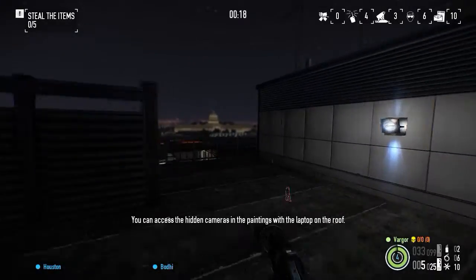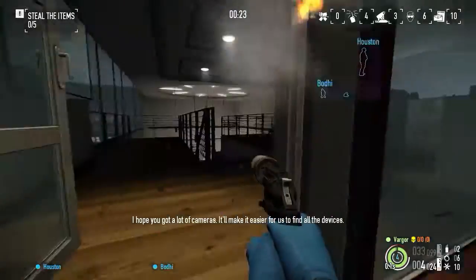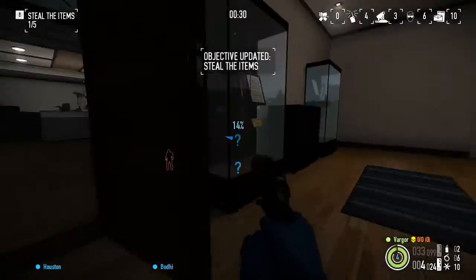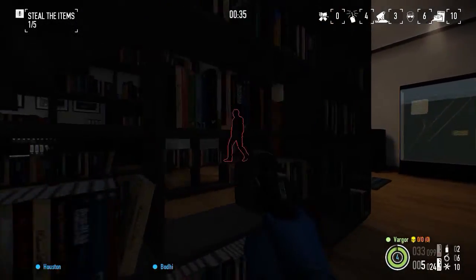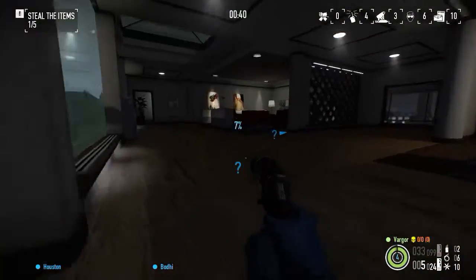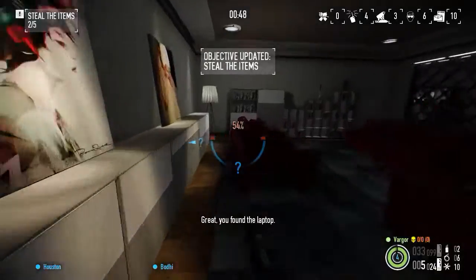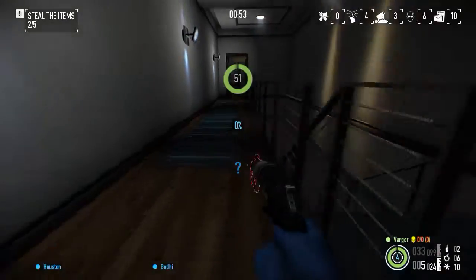You can access the hidden cameras in the paintings with a laptop on the roof. I hope you got a lot of cameras. It'll make it easier for us to find all the devices. That's one of the external hard drives. You guys are nailing it! Guard, stay back! Great! You found the laptop! Wow! Just really good! Careful, guard!